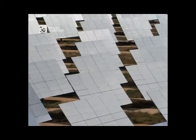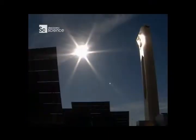He's got big plans. In 7 years, we will have the construction of all this solar platform, and the nominal power of this solar platform with the 9 plants will be 300 megawatts. That's enough to power the entire city of Seville and its 600,000 residents. And it's all done with mirrors.